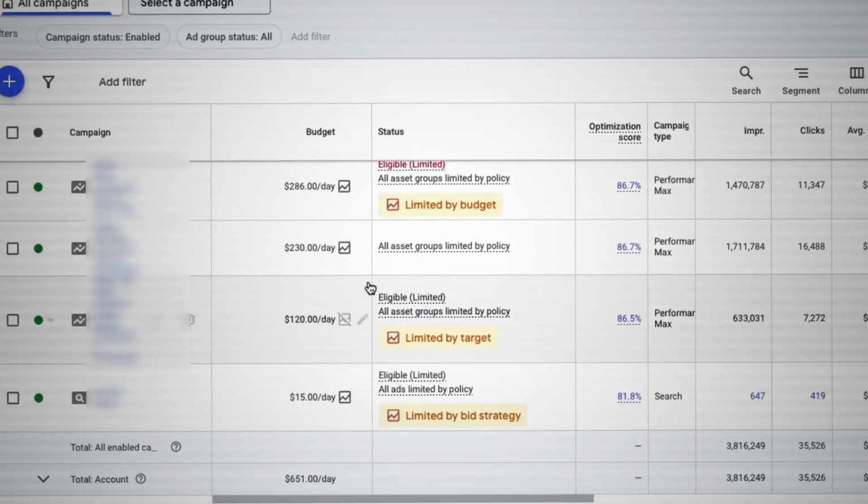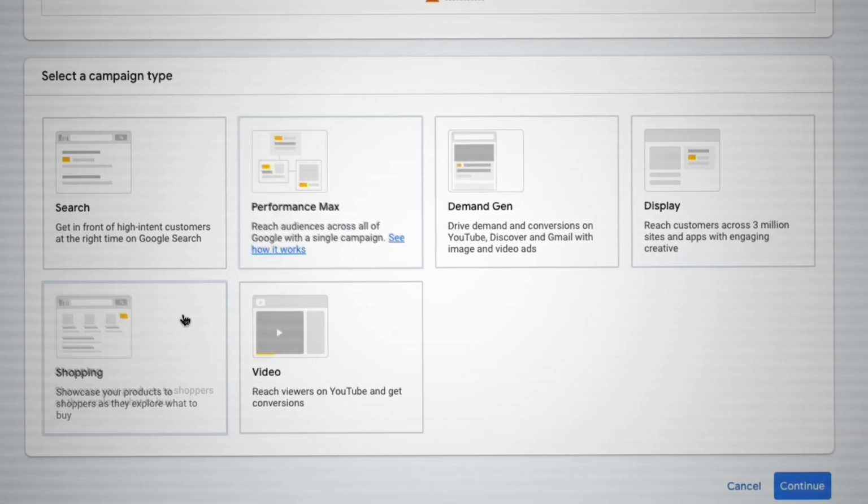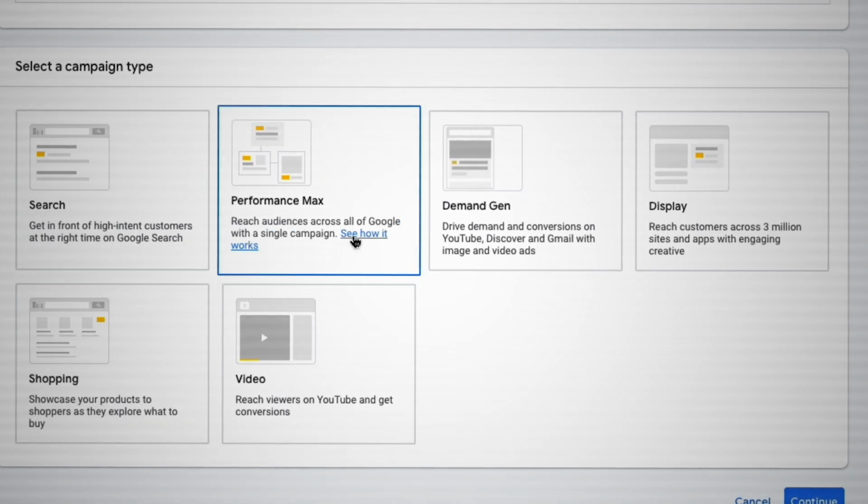Now, if you're one of my OG followers, you know that I love to have a strategy with vertical scaling and horizontal scaling. Vertical scaling is where we're increasing budgets and decreasing restrictions, which this brand has already taken care of. But horizontal scaling is where it's missing, which is scaling by more campaign types.